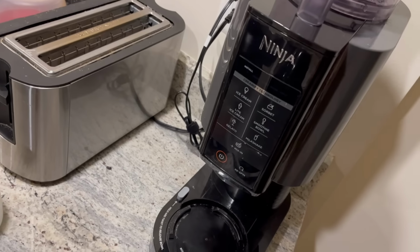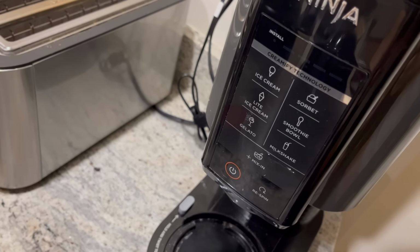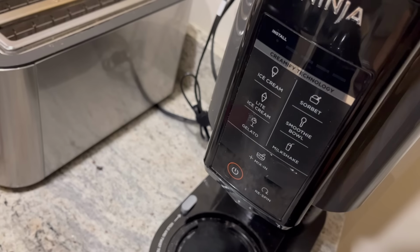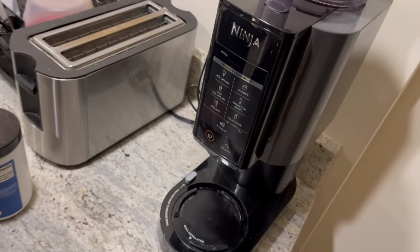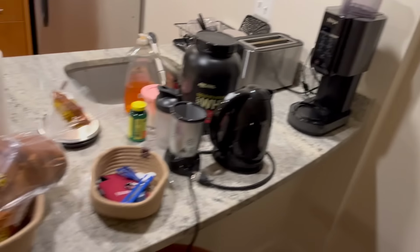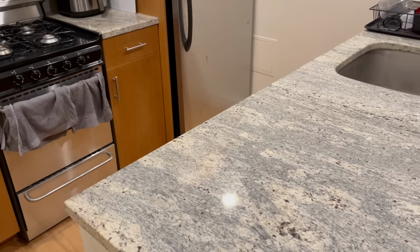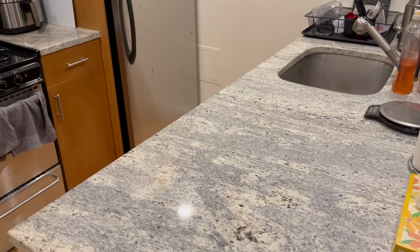So this is a machine called Ninja. As you can see, there are different settings like ice cream, light ice cream, smoothie bowl, milkshake, and whatnot. Towards the end of the video, I'll make one final ice cream using that machine, so you'll be able to see how exactly it functions. So we'll get to that.